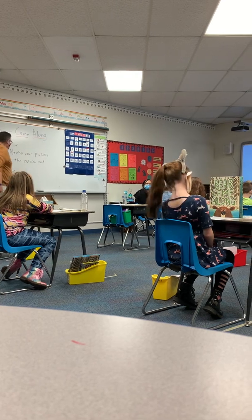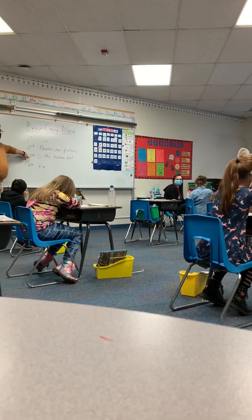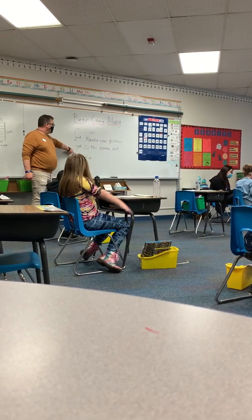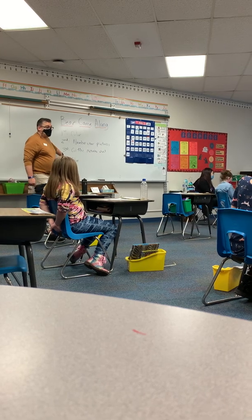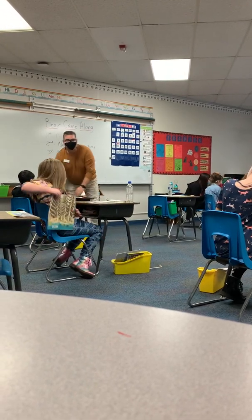Once we have them numbered, we are going to cut the pictures out with our scissors. Okay? And after we cut the pictures out, we're going to glue them and put them in the proper place. Sorry, I know, it's always your line. And we're going to put them in the proper place.